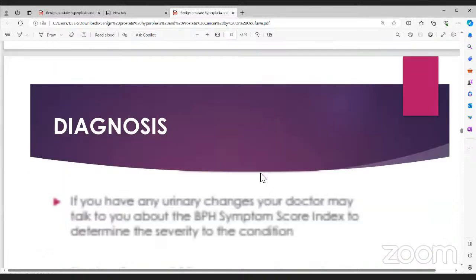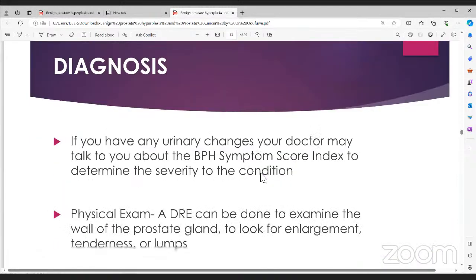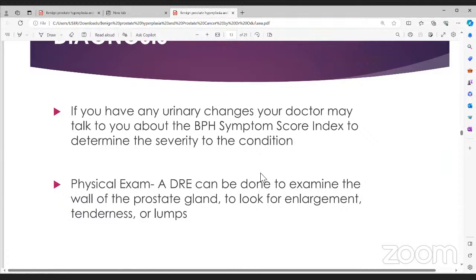Now, how do we make a diagnosis of this condition? If a man has any urinary changes, he should see the doctor. Once you're above 40 or 50 and you notice that your urine is not coming out as before, it comes and stops, you're having difficulty starting urine, please see a doctor immediately, and you'll be examined and know what exactly the problem is.